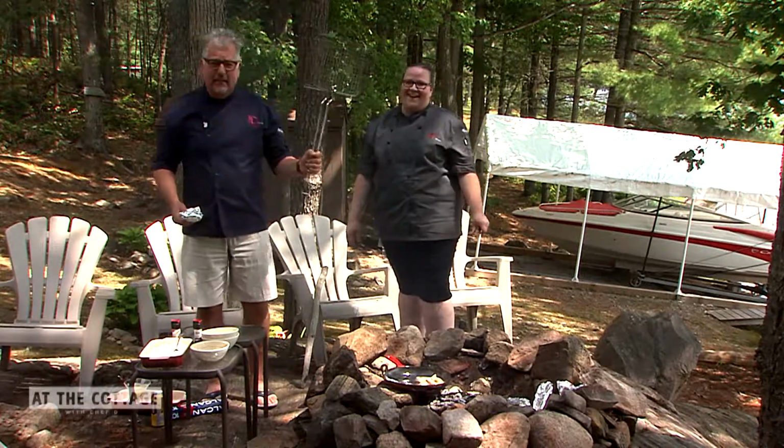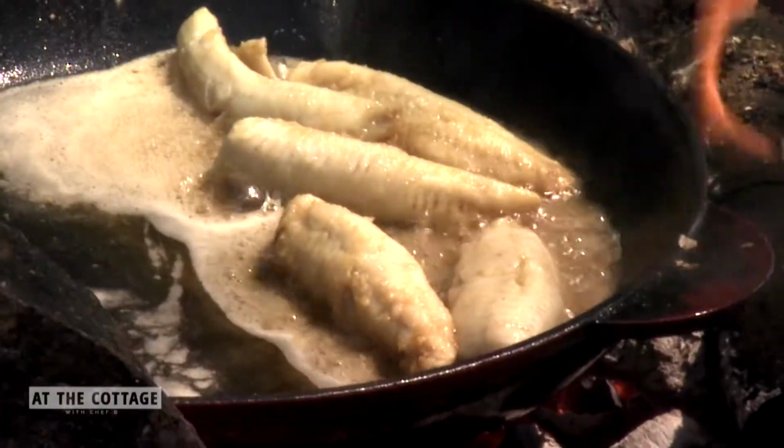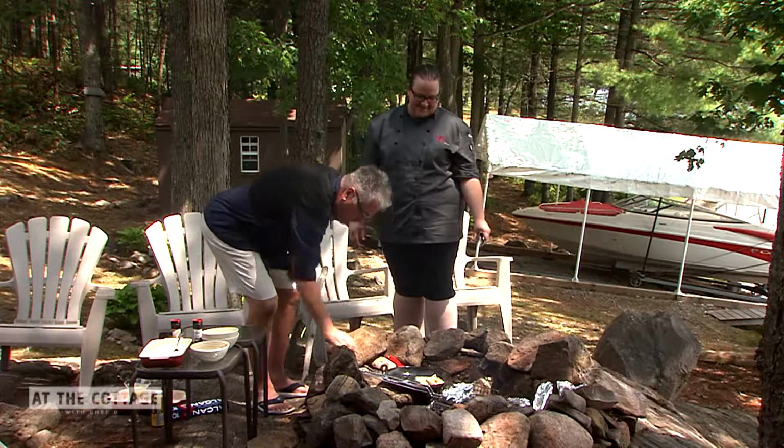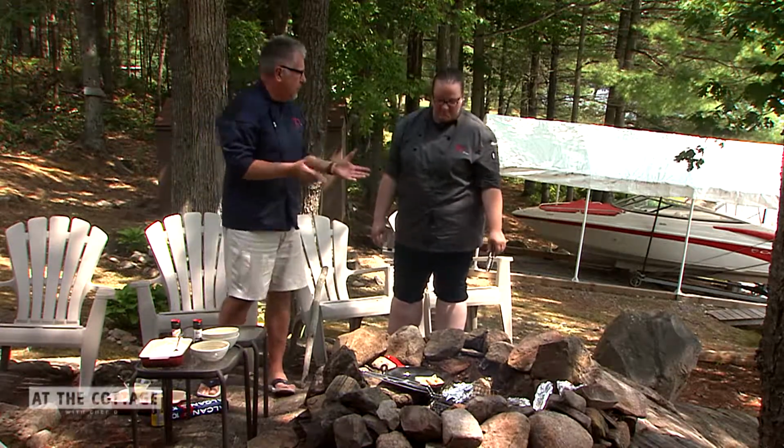You might use this for hot dogs, but you really don't need to. So we're going to put our fish on, and we're going to put it right on the coals. And that's going to take probably between 10 and 12 minutes to cook.